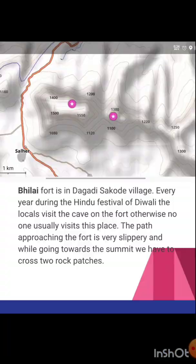Amazing place. Nothing but peacefulness, fresh clean air, water, nice people and hospitality, and small farmers, remote farm settlements. Voila, we head on to Bilai Fort next in the Dagadi Sakope village.